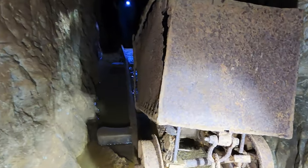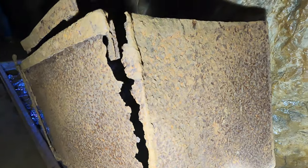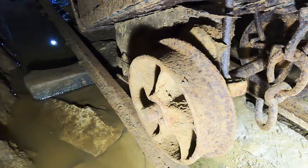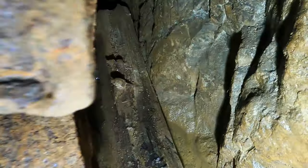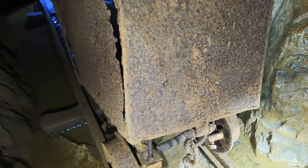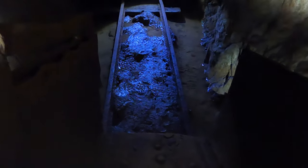So, it would have been these little things that would have been turned around on that circular plate that we saw outside. It's missing its wheels at the other end, look. You can see where the other wheel was. I suppose it's missing on the other side as well. Yeah, it is. That is brilliant. Still sat on the rails. And beyond that, look, we've got more rails going forwards.